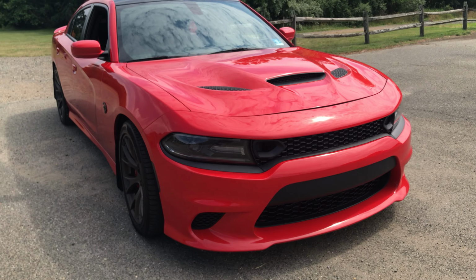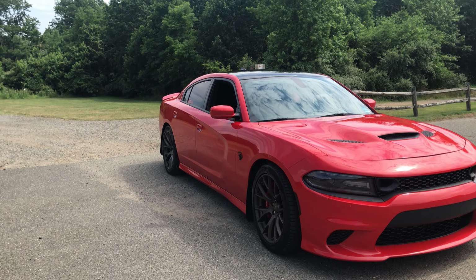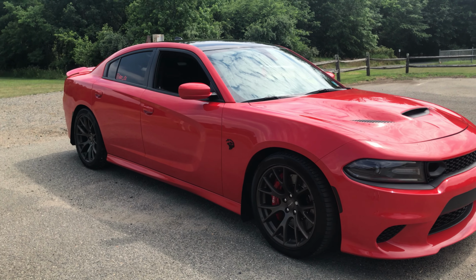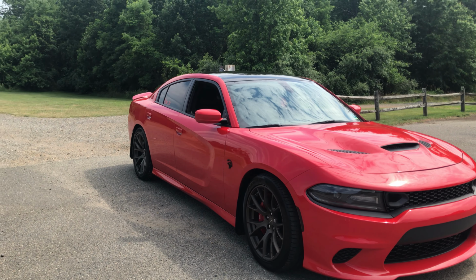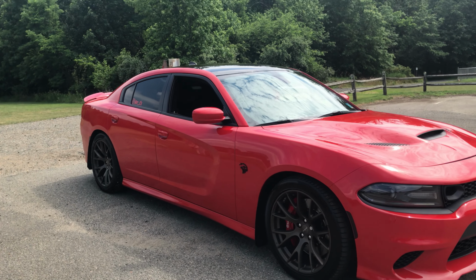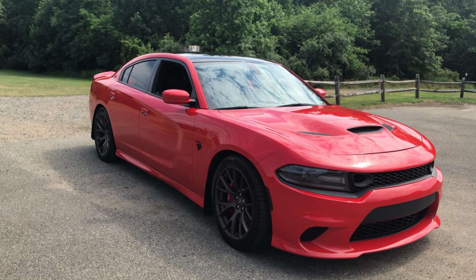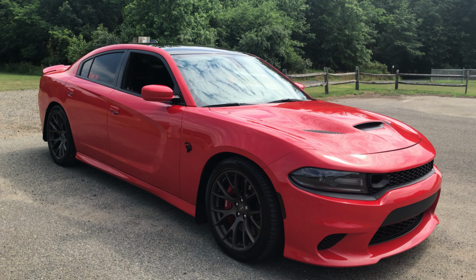So as most of you may know already, the Hellcat is the highest trim of modern day Chargers and Challengers, besides the Demon, obviously. Basically, the trim levels for modern day Chargers and Challengers go from the SXTs, which are basically V6s, up to the RTs, and then up to the SRT 392s, and then finally the SRT Hellcats.